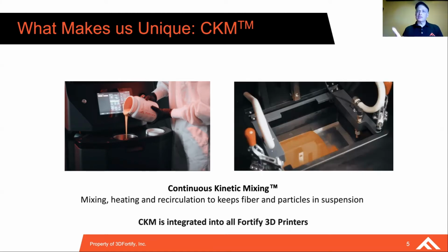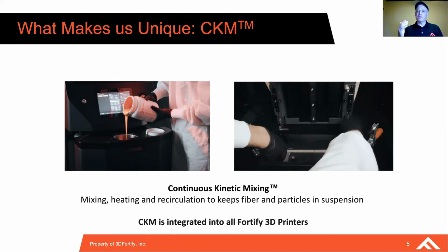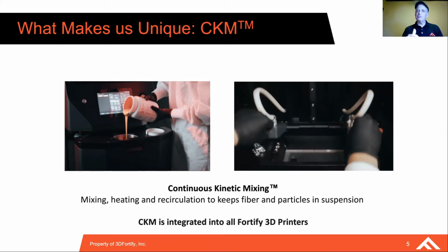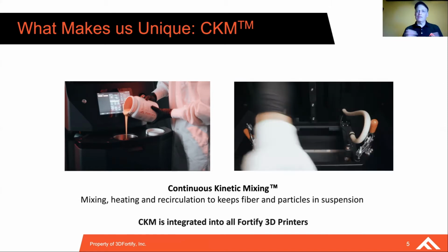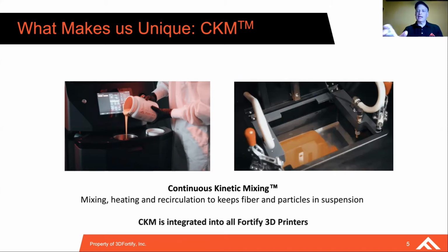So all of our printers, as you'll see in the printer lineup, include this CKM module. There's a tech talk that does a deep dive on how CKM works and how it fits into our solution. So I encourage you to check that out.